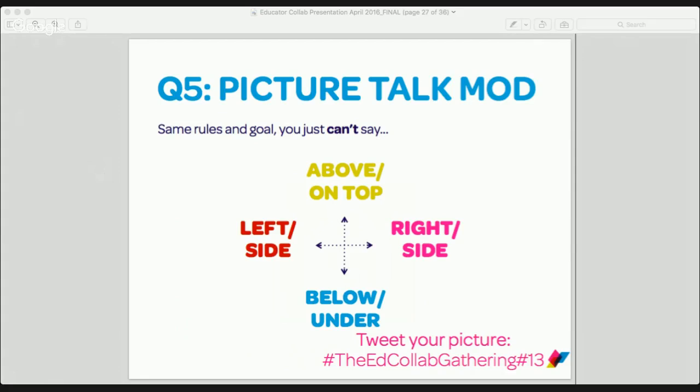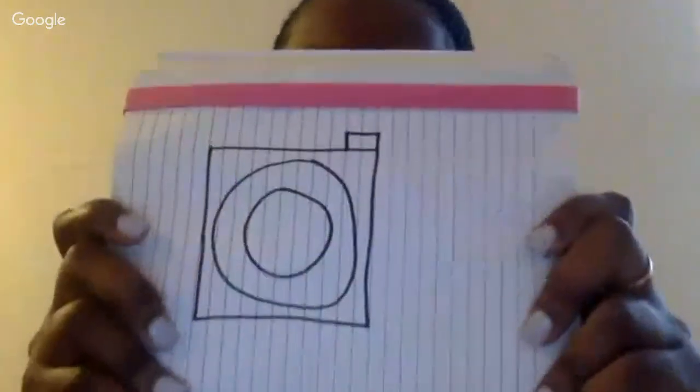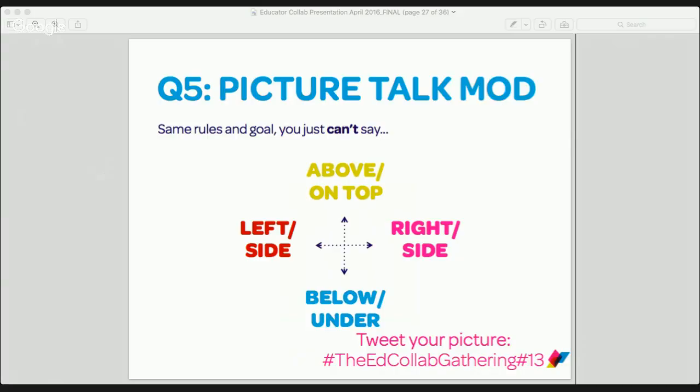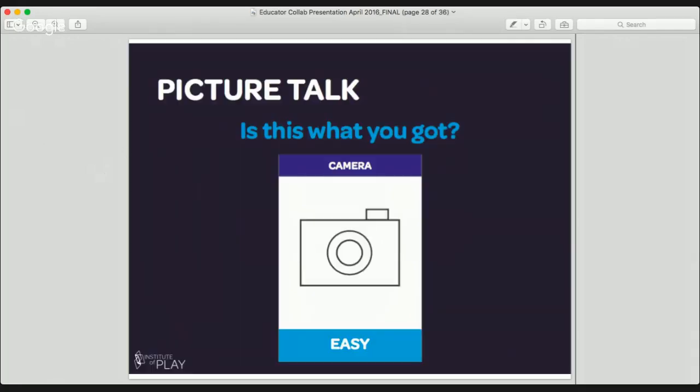Okay. So we'll take a couple of seconds. You guys can tweet your photo, and I think I'm ready to show mine. So this is what I got. Is that close? Yeah, that is close. So I don't know what that means, that you're a good listener or follower along, or if my directions were just superb. I'm an excellent communicator. So there you go.